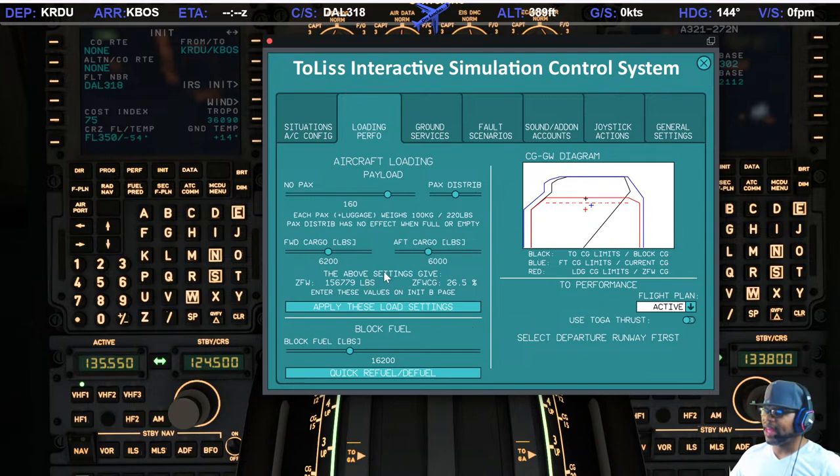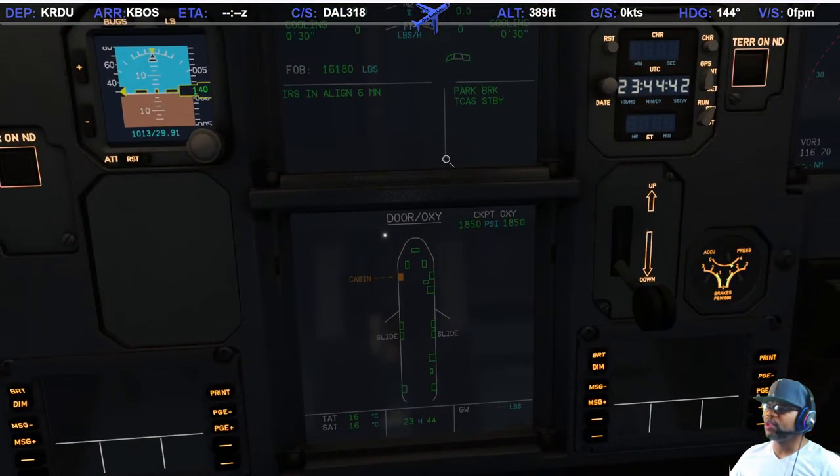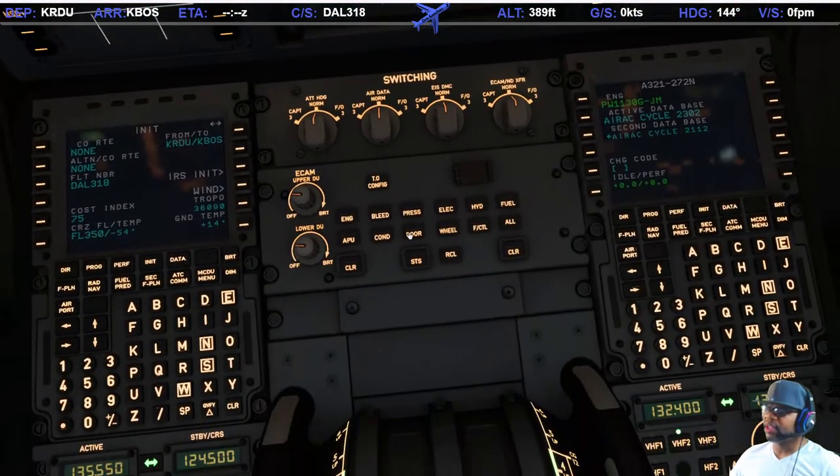So I like the values here. 12,200 pounds of cargo, 160 pax, 16,200 pounds of fuel. So let's load these. There we go. So that is all loaded up, and we can come up and check the fuel load to make sure it did it. Look, 16,180. So that kind of works out perfectly there.